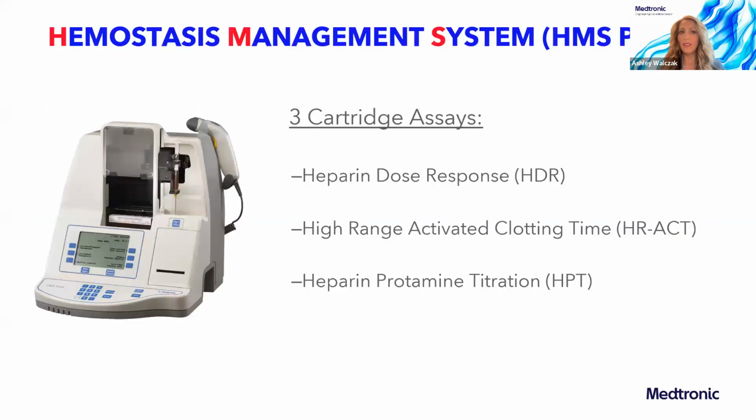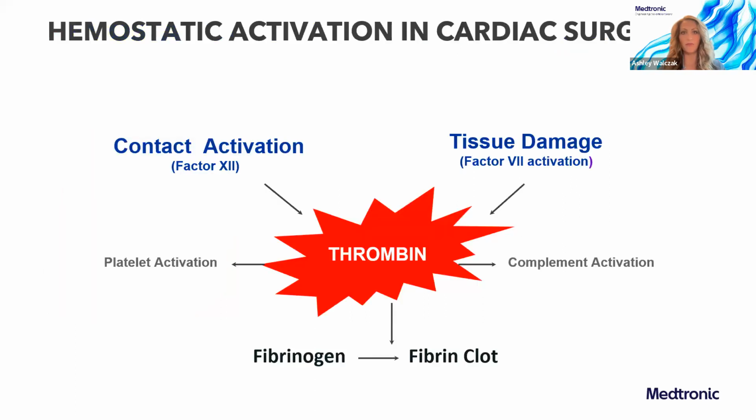So to begin with, the HMS stands for the Hemostasis Management System, or HMS Plus. So we have 3 cartridges that we offer. The first is the HDR cartridge. The second is a high-range activated clotting time, or the HRACT. And the third cartridge is a heparin protamine titration cartridge.